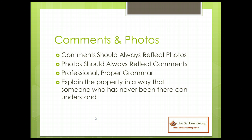You want to make sure any comments you put in are professional, that you're always using proper grammar. Keep in mind that the bank is going to be looking at these results. You want to also make sure, just with your comments and your photos in general, that you're portraying exactly what's going on with that property in a way that makes sense to someone who's never been to the property and is never going to go to that property. So just make sure that you're pretty thorough in your explanations.